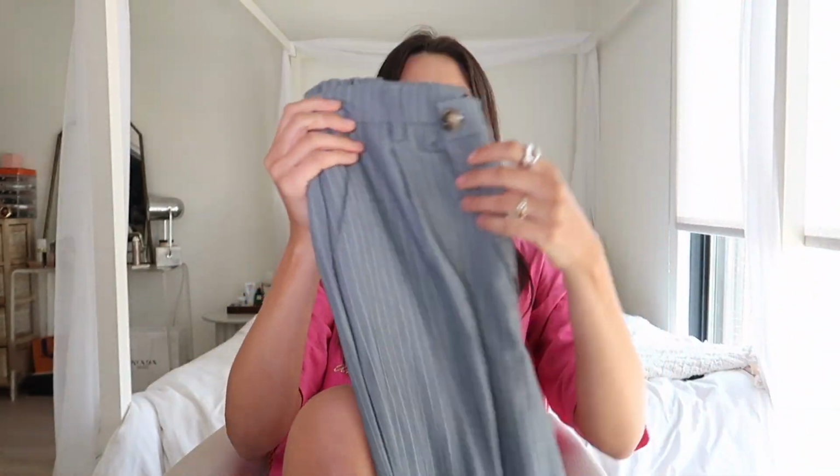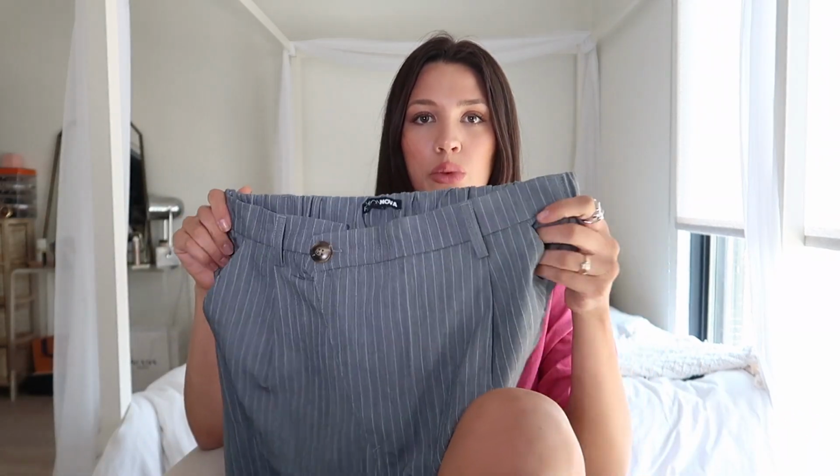I actually wore these out the other night, and then I also wore them for a photo shoot, and I'm really excited to see how the images turned out. But to think that this is just a random pair of pants from Fashion Nova, and I've already worn them so many times, and they're just a really simple, easy gray trouser.